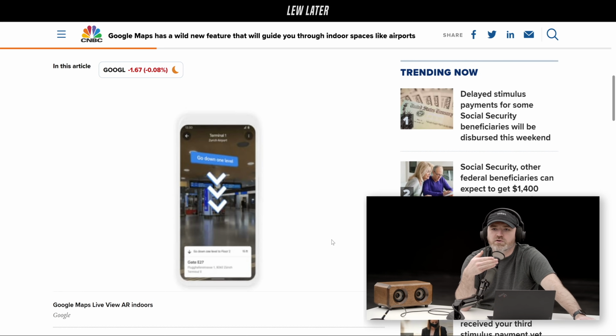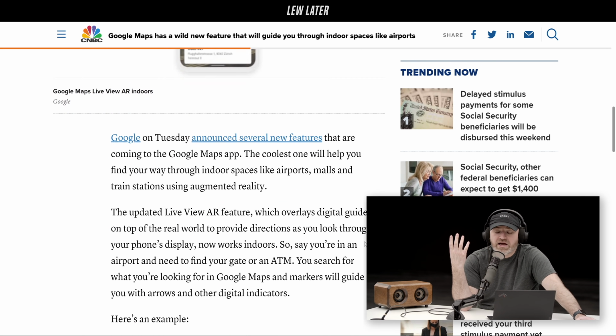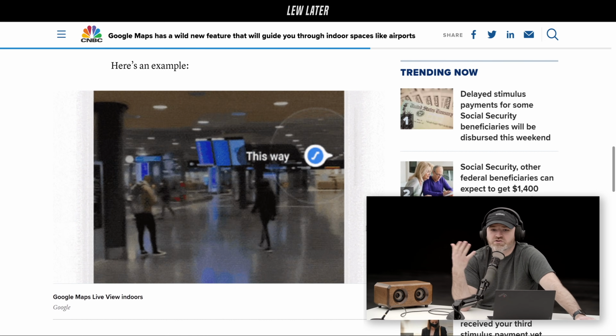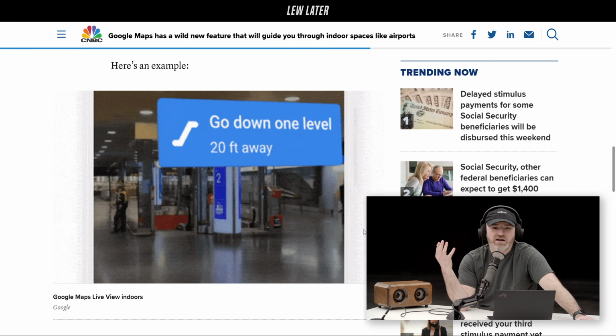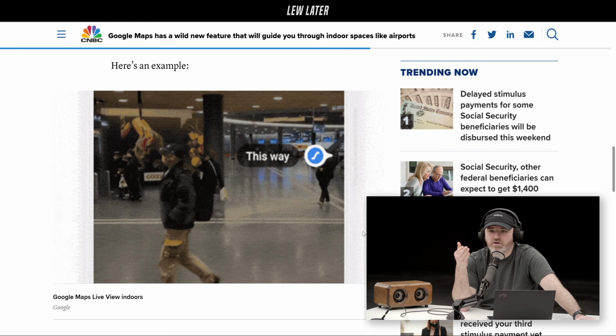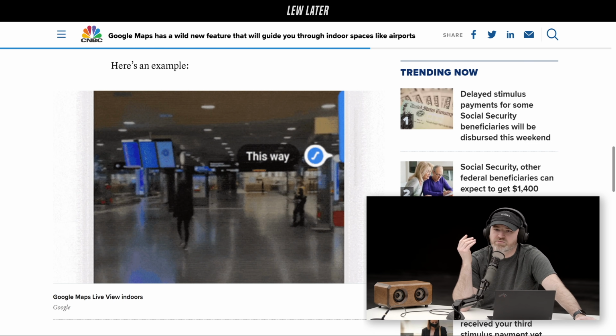And of course, I don't know if they would partner with Google or if they would want to do this type of AR inside of their own app. I don't know how that would work. It would obviously be ideal if everybody just partnered inside of Google Maps because you're already using it to get to the store. Might as well use it inside the store, or in this case, inside the airport, or inside of public transit, or inside. We could just imagine all the ways in which this could be super useful.